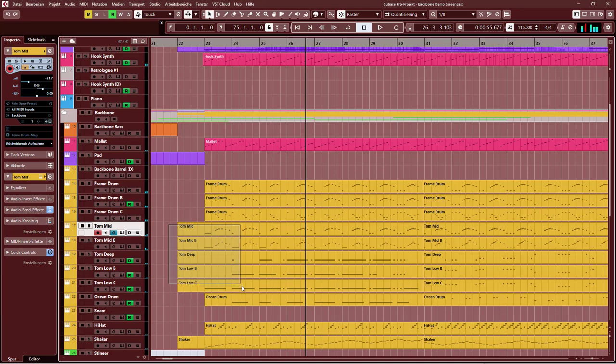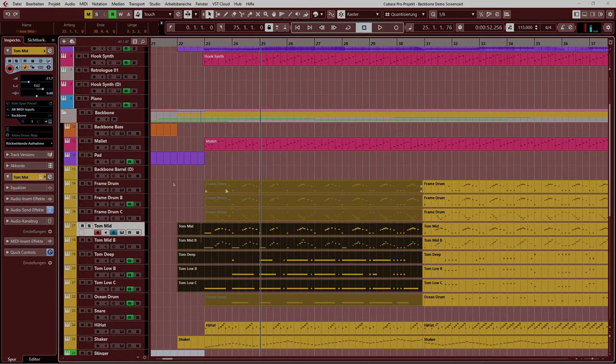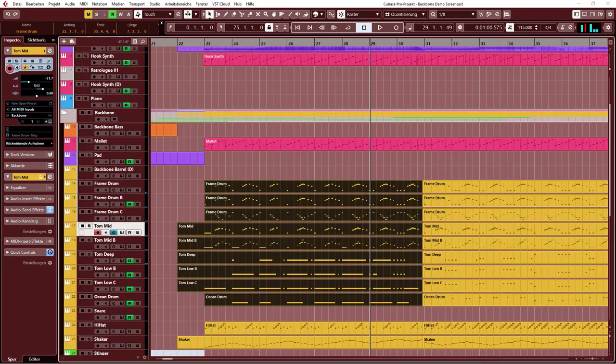Together with the toms. All the drums together. Nice. And it works so far.